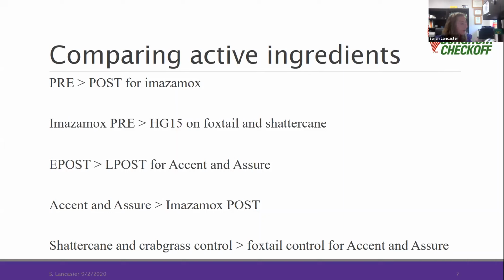And in general, when we think about post-emergent applications, the Accent and the Assure were better than the imazamox. So if you're looking for post control of grasses, the Ensign or the double team system might be more beneficial for you. And then just some general thinking about differences in the weeds. With Accent and Assure, they're not as good on the foxtail, so they had better control on the shatter cane and the crabgrass. Okay, do you guys have questions?